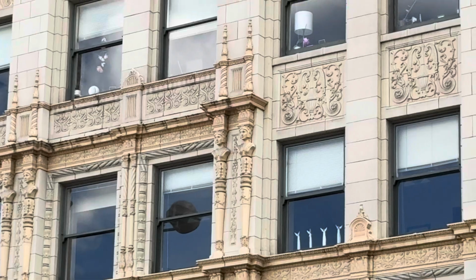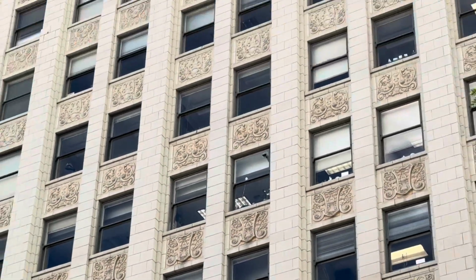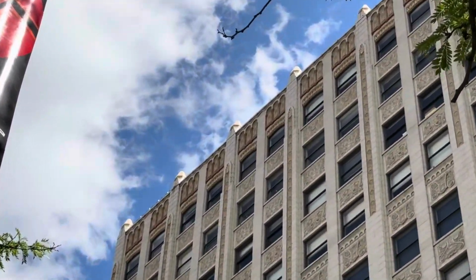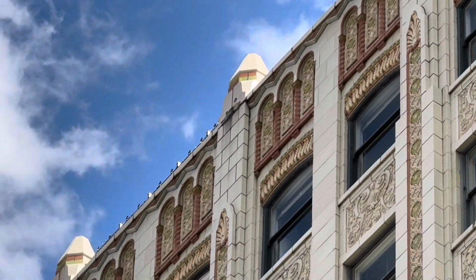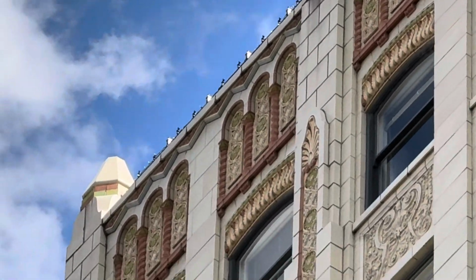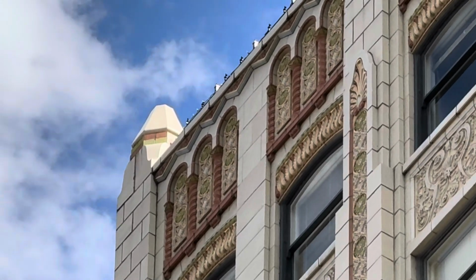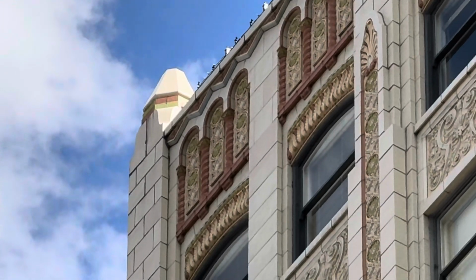I'll take you up to the top, guys. It's all the way up. The whole building has this. Every single window, every single drop out all the way up. And then at the very top, we have got these archways. Looks like they may be boarded up or there's something on there. I can't really tell. It might be decoration.